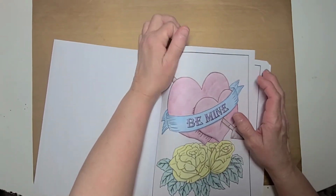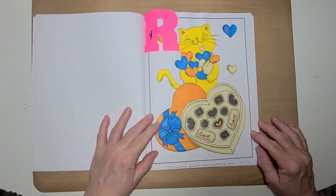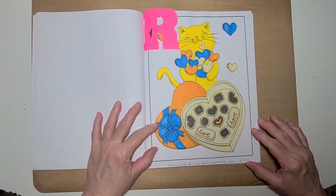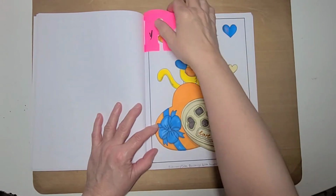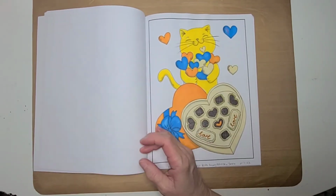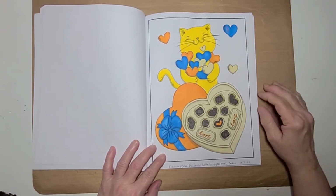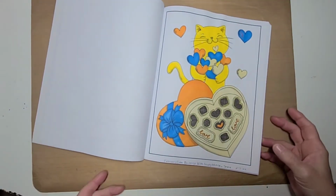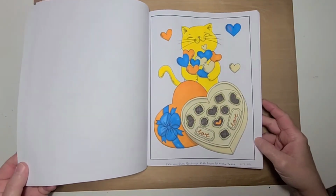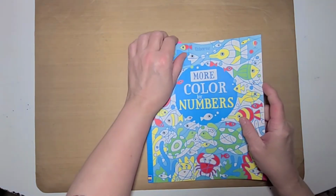Let's see what this one is. Okay, this one here was also for the scavenger hunt, and this one was for the prompt chocolate. So I colored this candy for that one. Is that all? Yes. Okay, so that's all in that book. So we will find out at the end how many pages I've done.